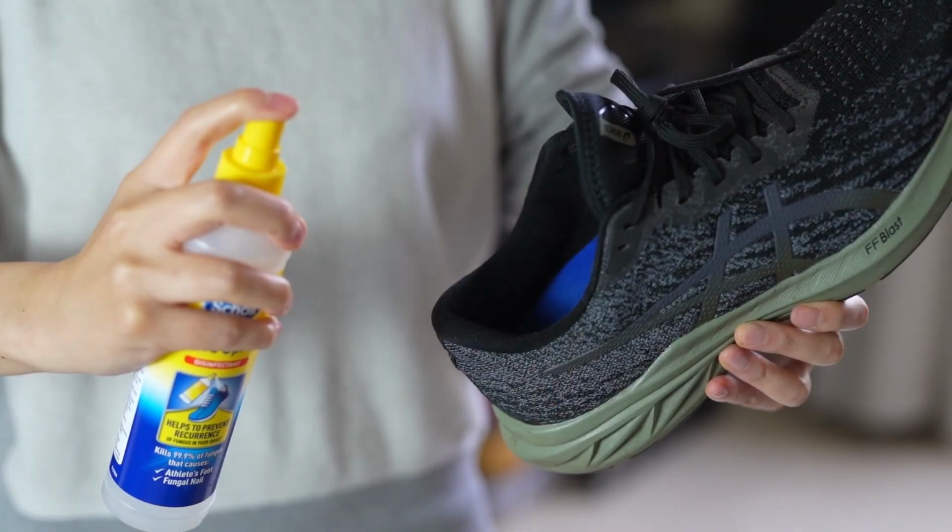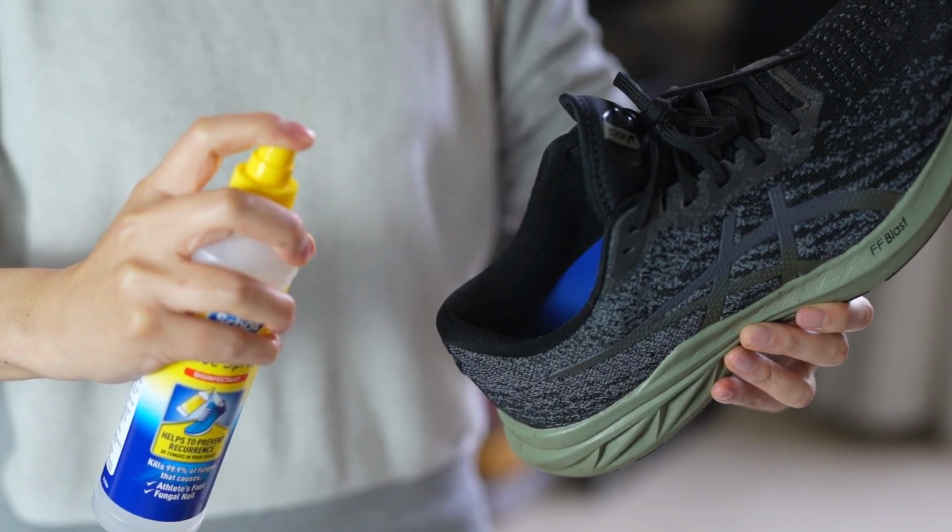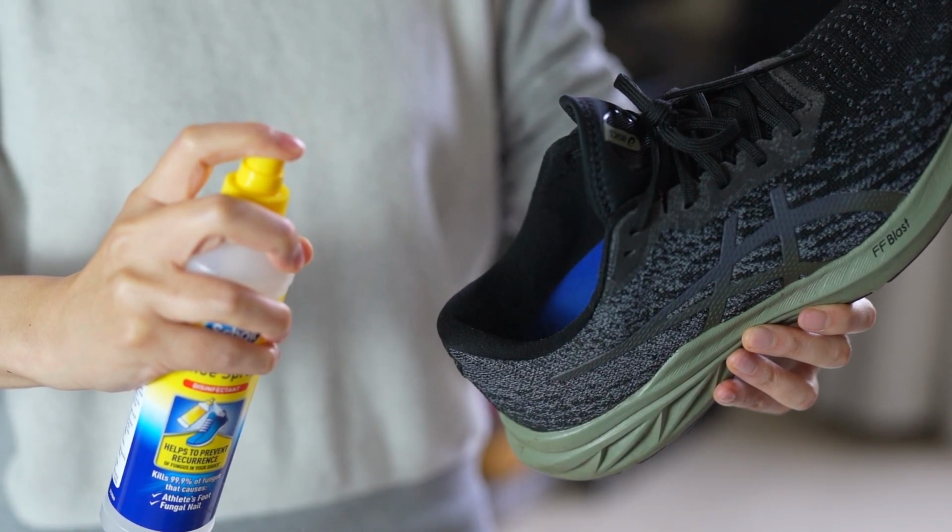File down any hard skin or see your local podiatrist who can help shave this right down, particularly if it's very thick. Use antifungal spray inside your shoes every day. Oral antifungal tablets are available if you're not seeing any results from all the other treatments. And finally, here are my best tips.